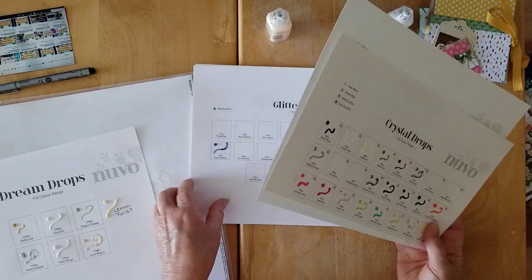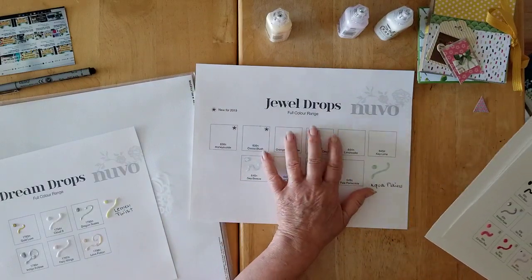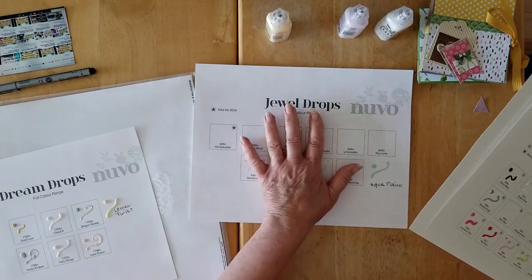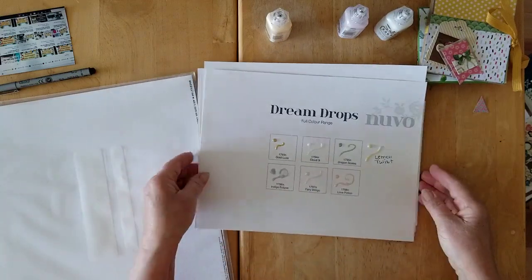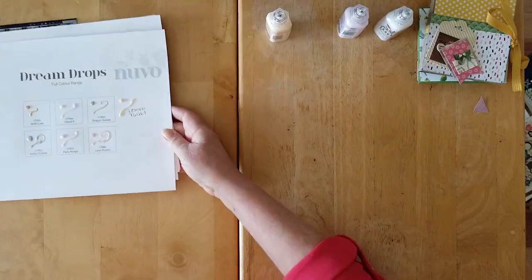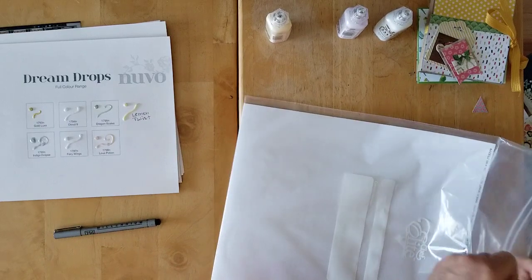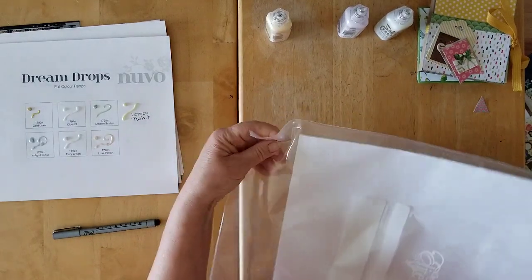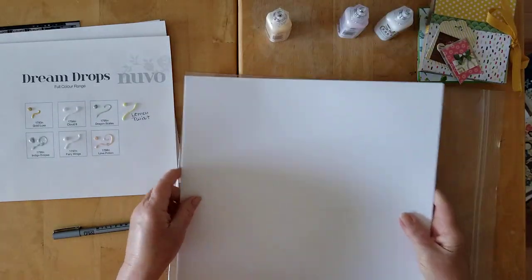Glitter drops, I don't have all that many. Jewel drops, in one of my reward orders, there's going to be a few of those coming. Put that over here. And then the other thing I bought, which is new to me, and I had been, Mari Clark, I love her channel. I'm sure you're all following her.